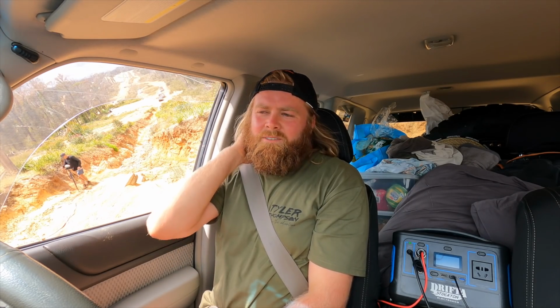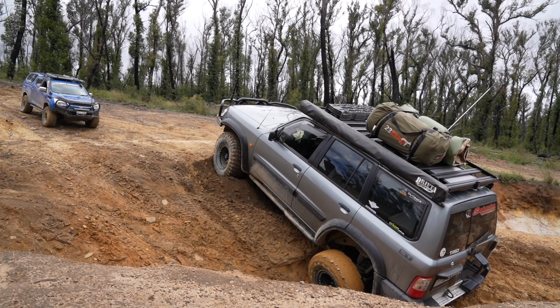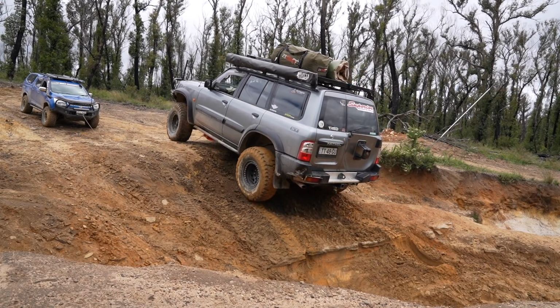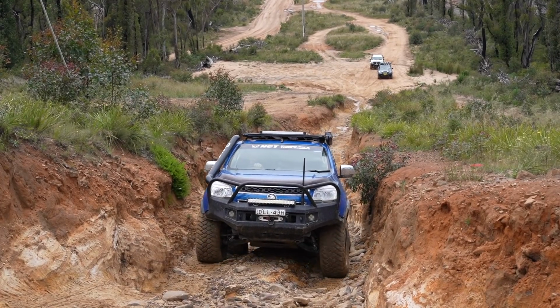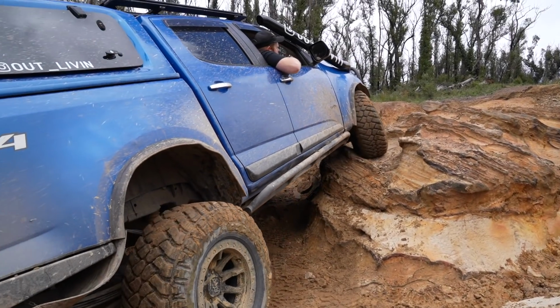I made that main bit of the climb up over that rock all good, and then I went to sort of climb a weird angle out of this hole here just for a bit of excitement, and then sort of lifted a big wheel and I backed off and then went back into the bank and then got all jammed up in there. So now I can't go backwards and I can't go forwards, so I can't reposition the car in any way, shape, form at all, so I'm just going to have to winch out of this. Luke was up next in the Colorado.